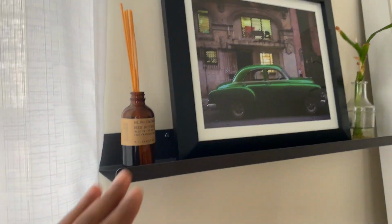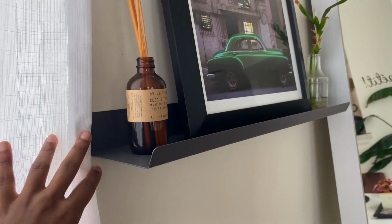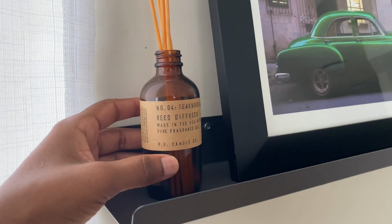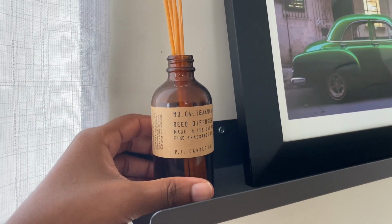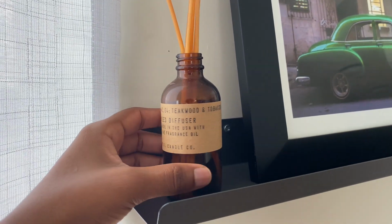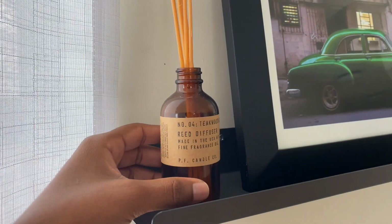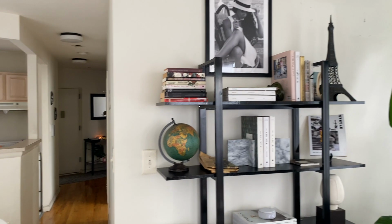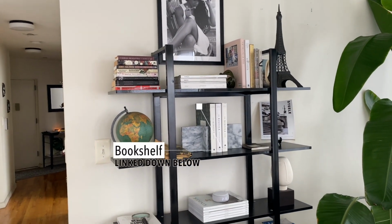Bermuda. I have these little floating shelves from the Container Store, and one of my favorite reed sticks from PF Candle Co. This is the teak wood and tobacco, and it smells amazing. Another thing I get asked about a lot is this bookshelf, and I got this bookshelf from Amazon.